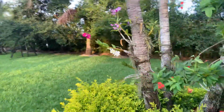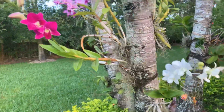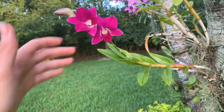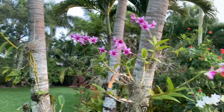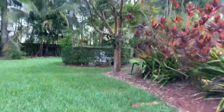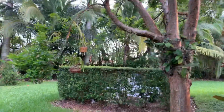Now this one, look at this tree. Look at all these blooms on this tree. This Dendrobium. Look at those new growths. Beautiful Dendrobium tree in bloom. And I'm going to walk down here and see what's going on. There's my gumbo limbo, and that one's doing good.